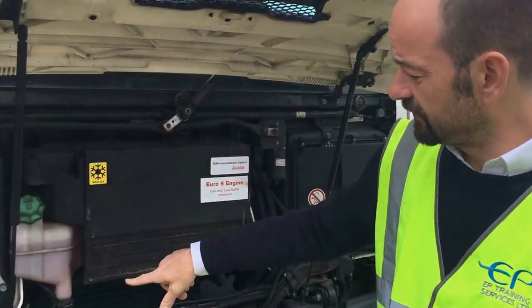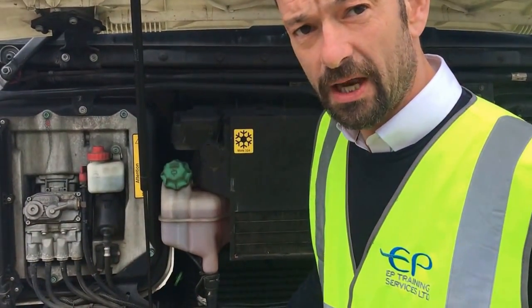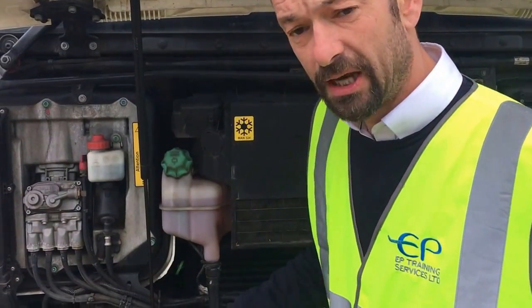Now, check you have sufficient oil in the vehicle, how you would check it, and where you would put your oil in as well. So on this particular vehicle, the dipstick is around the front, ensure the vehicle has been sitting for a couple of minutes, let the oil settle, and it's on level ground.